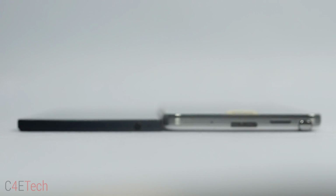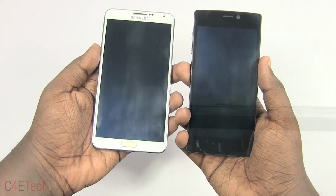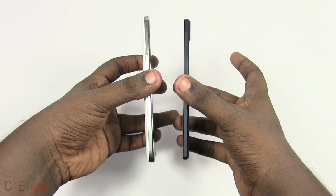Next up, we've got the Samsung Galaxy Note 3. The Note 3 is at a thickness of 8.3mm. Now I do understand the fact that the Note 3 has a bigger display and is also a bigger phone overall, but when you hold it in the hands, the thickness doesn't really affect any functionality.